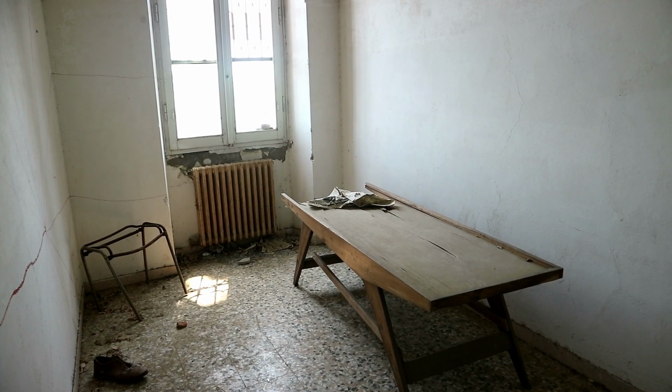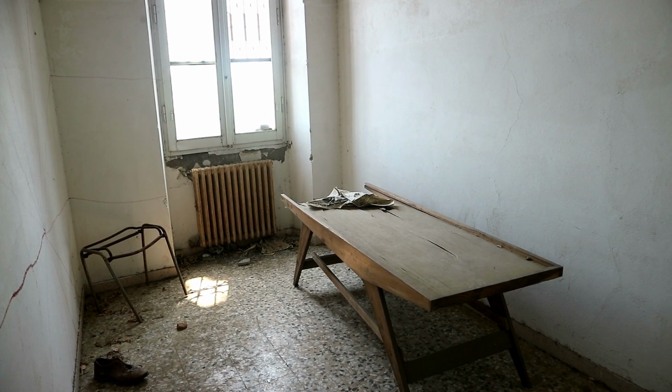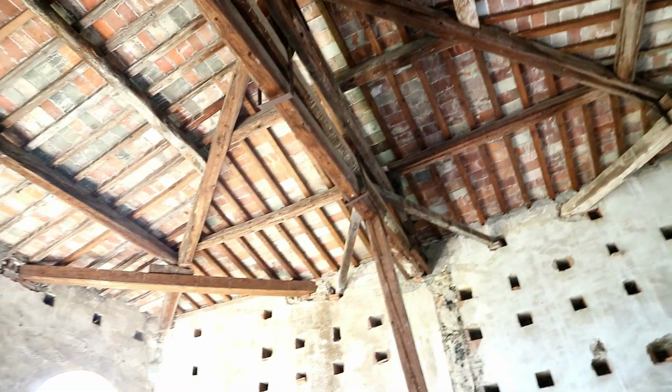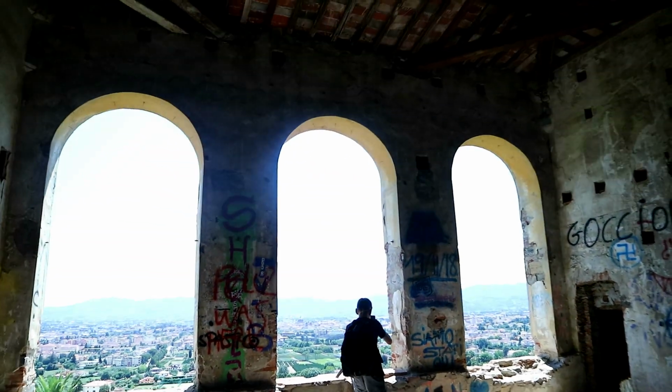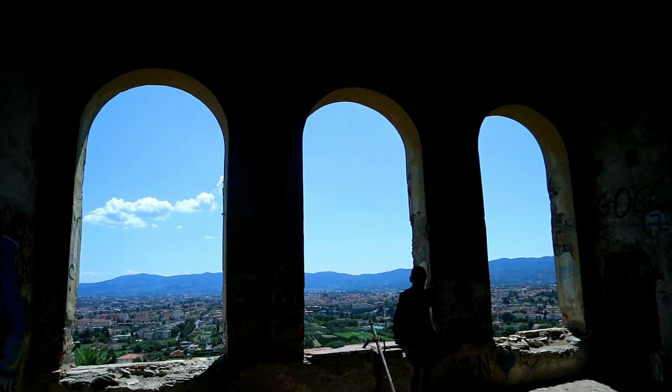All in all, this asylum was a perfect portrayal of the possibilities Italian abandonments have for us, mainly due to the lacking of security influence in the country. We'll be sure to consider Italy when planning any future URBEX trips.